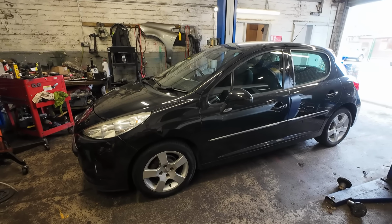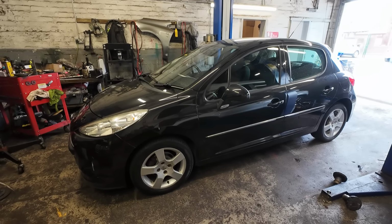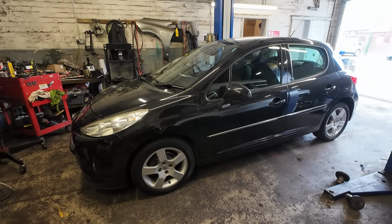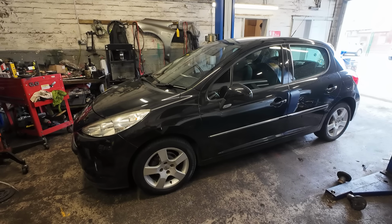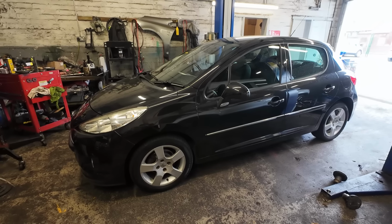There's quite a lot of options on these 207s later on. Some of them had DPF, some didn't. Even after 2008, some had dual masses, some didn't have dual masses. It's a right mixed bag of engines and boxes and DPF and non-DPF versions, in this sort of area between 2007 and 2010.